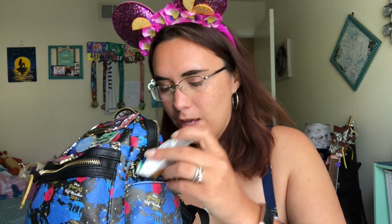This is literally my grab-and-go everyday Disney park bag. If you've been watching my vlogs, you've seen this bag before. This is also my everyday backpack in general. So on the outside pockets, I always keep a protein bar. I have little protein bites on the sides.